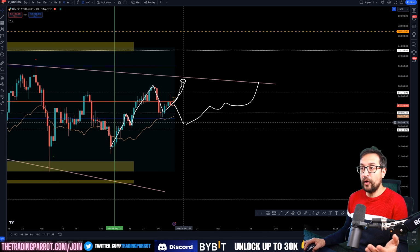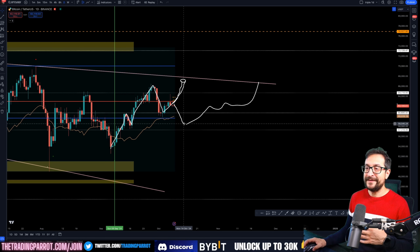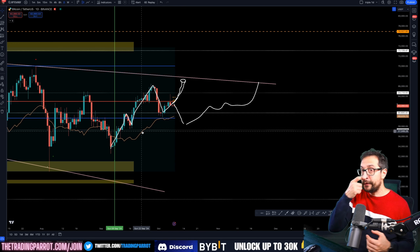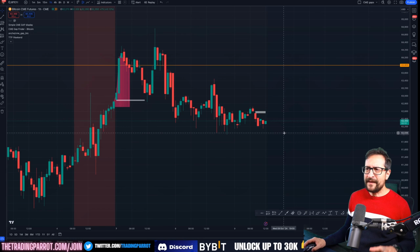If we put a lower low, then we get the full technical narrative for breaking once again the bullish structure and turning it into bearish. We have a few tricks up our sleeve that I want to mention. Two of them are coming from CME gaps. Unfortunately, this is also kind of a mixed bag.